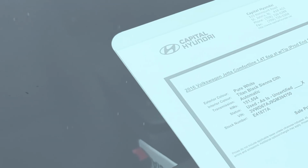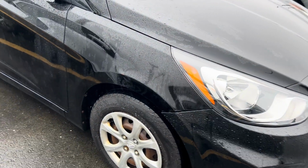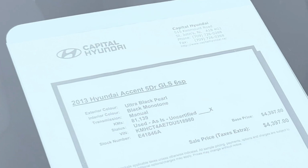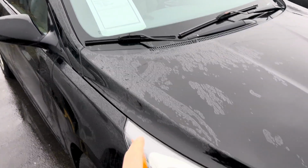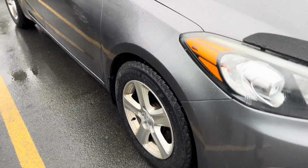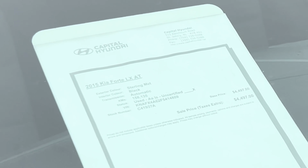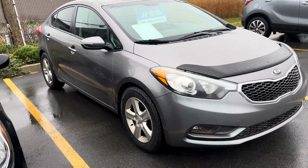2016, 150k. Asking about 7 grand. You get that for 6. 13 Accent, 81,000 kilometers on it. 4,397. You'll pick this up for about 3,500 bucks. 2015 Kia Forte, 158,000 kilometers, 4,500 bucks. This car you'll get for less than 4 grand.